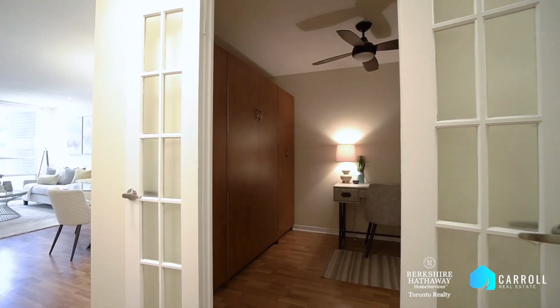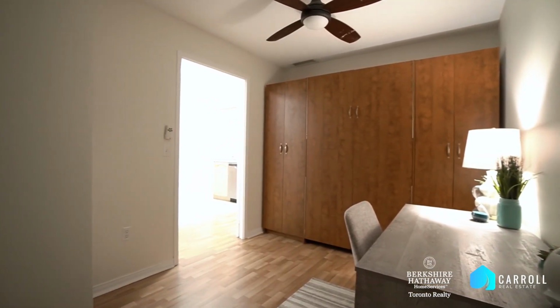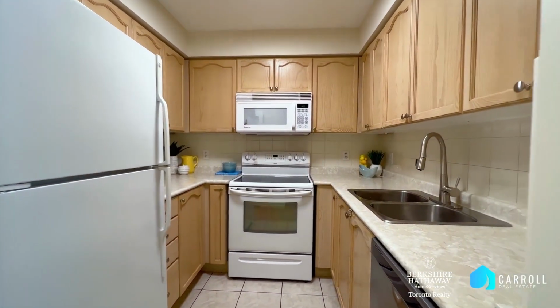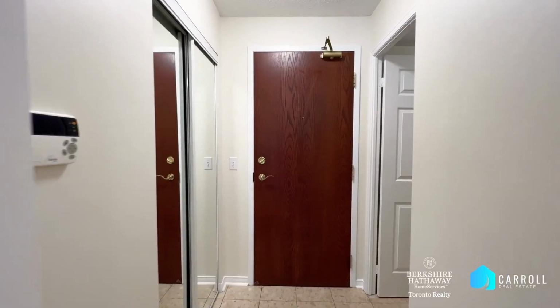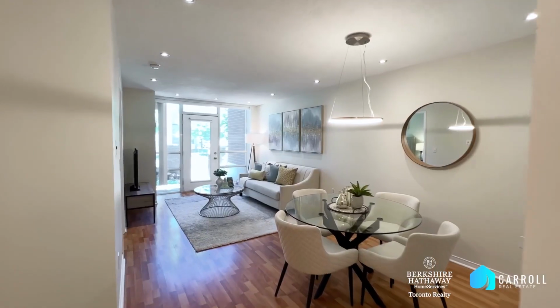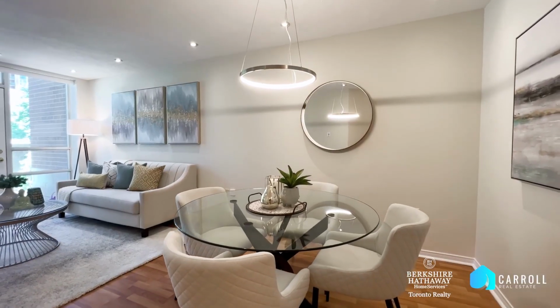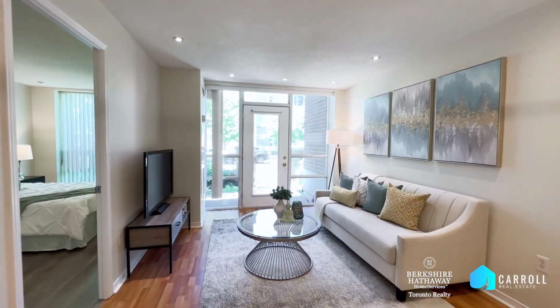Need a dedicated office space or have guests staying over? The enclosed den is the perfect solution. Before you end your tour though, don't forget my favorite feature. It's perfect for the small pet owner or anyone who just loves a little extra sunshine.